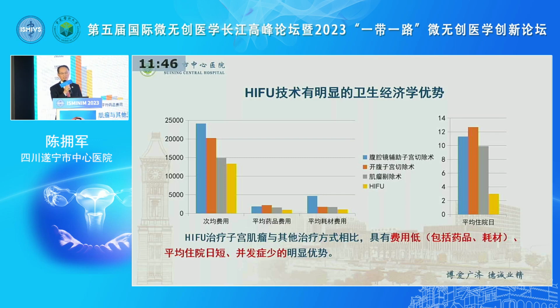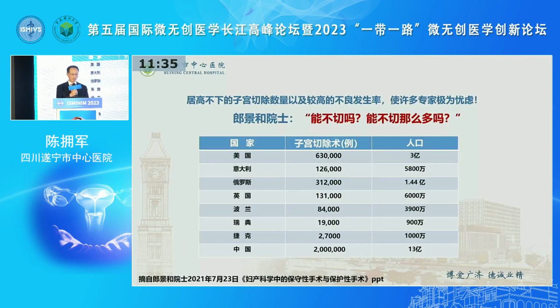You can see there's no need for daycare services. For the other open surgery patients, they need to ask for a sick leave. They need daycare people to assist their daily life.